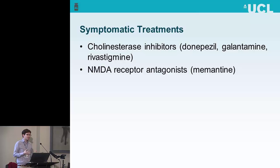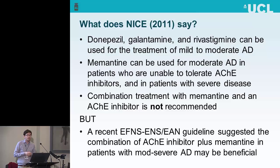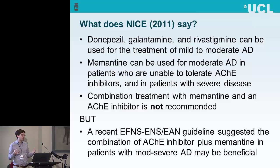And when do we use these medications? Well, we have guidelines that were released in 2011 by NICE. So NICE is a government organisation. It's the National Institute of Clinical Excellence, which essentially looks at the evidence for medications and provides guidance on when medical professionals should be prescribing certain drugs.